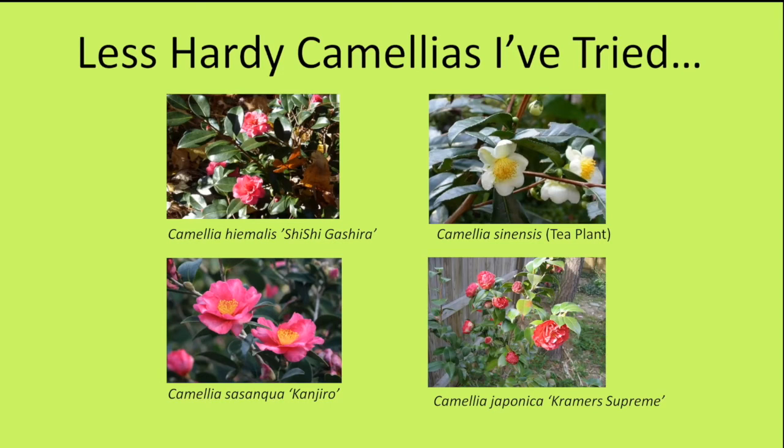So I don't know if a regular Sasanqua will work out very well in northern Delaware, but maybe you have better luck with it in southern Delaware. In Camellia japonica Kramer Supreme, this one is rated for 7B, but I managed to keep one alive. It's growing sort of between my Akuba and my bamboo, sort of sheltered. It is growing very well. It's about 7 feet high now. So you can kind of get away with stretching a zone sometime if the plant's really sheltered, and this one really is.